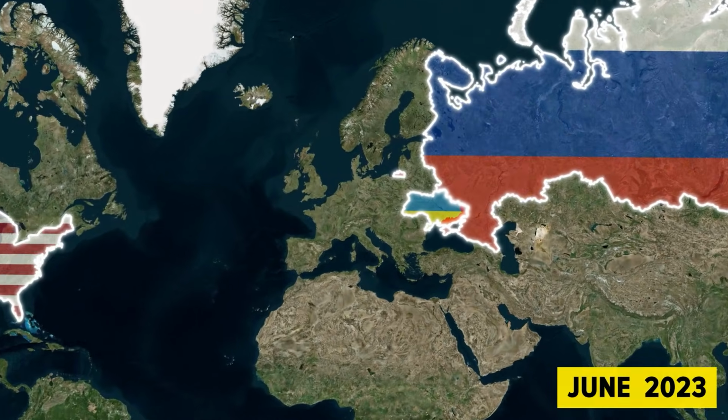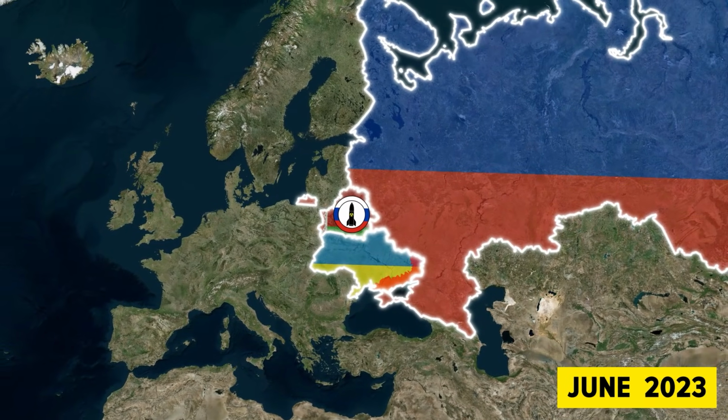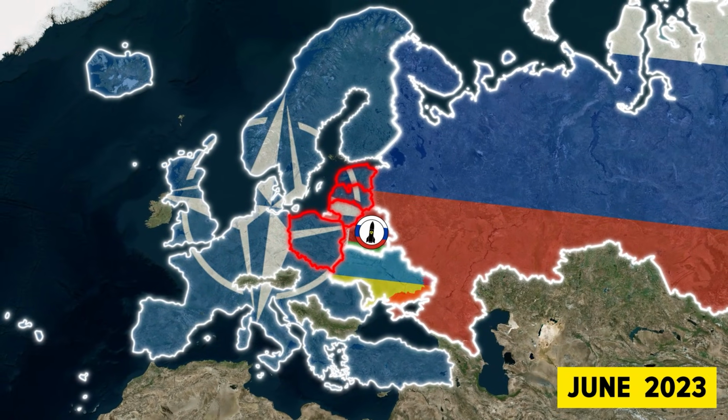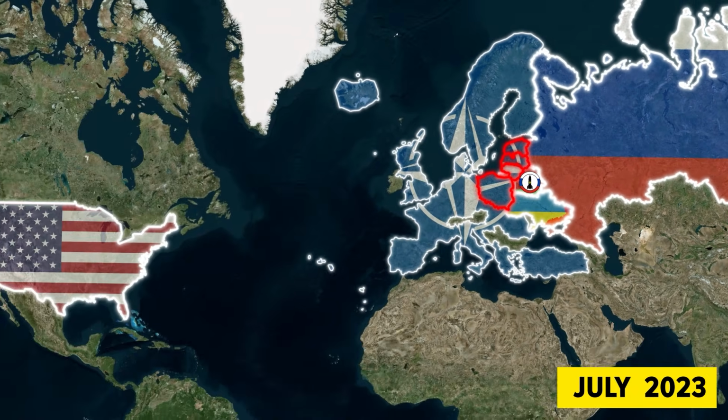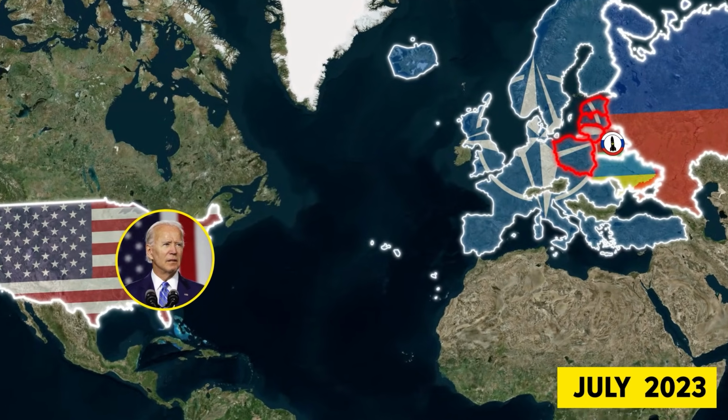In June 2023, Russia deployed tactical nuclear weapons into Belarus, right up against the NATO members of Poland and the Baltic states. The world is ever more dangerous. In July 2023, President Joe Biden stressed that the threat from Russian nuclear weapons is real.